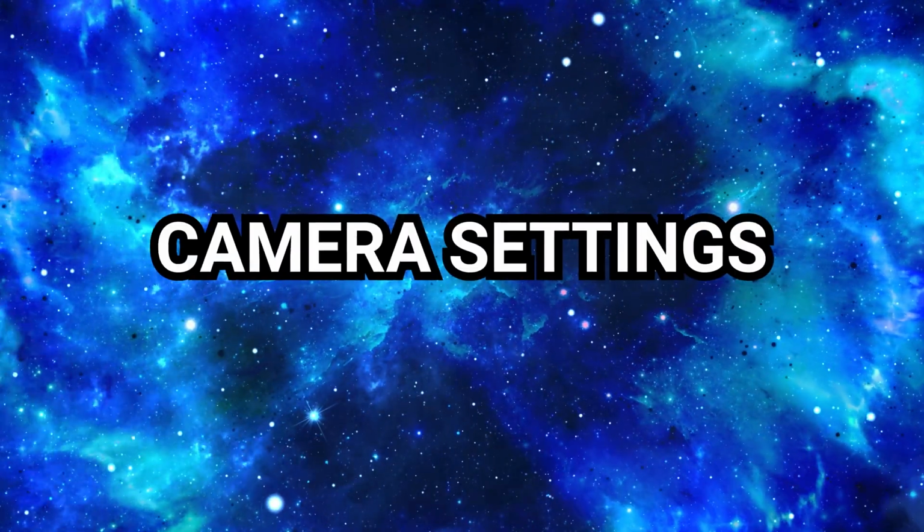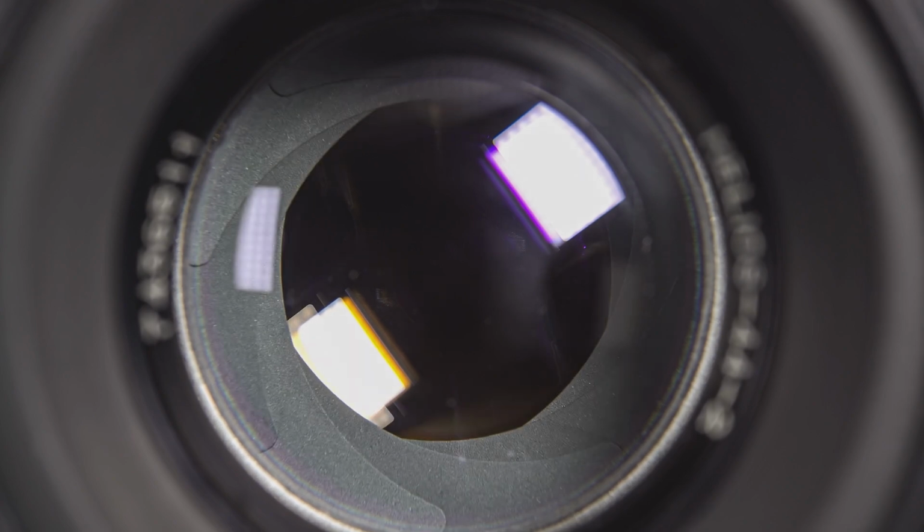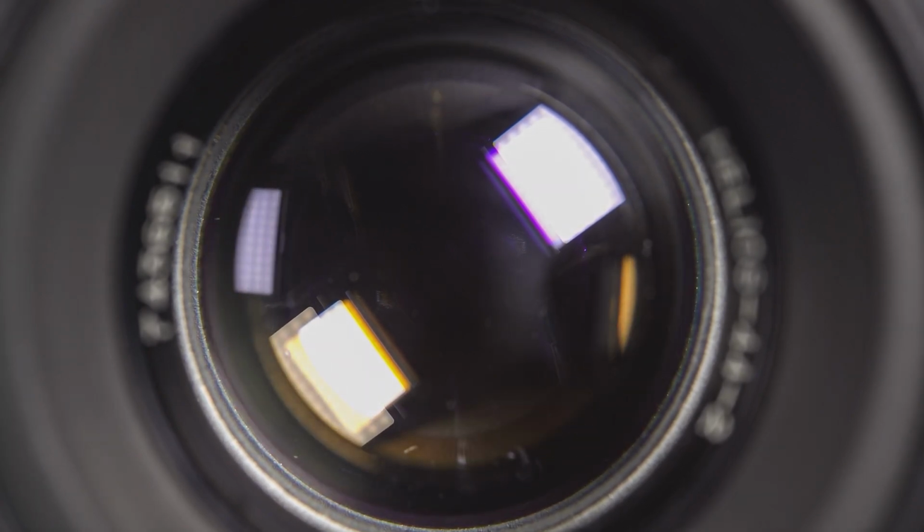Once you've got a tripod, the next step is to ensure your camera is ready for action. So now let's talk about camera settings, which are vital for capturing the details of the night sky. First, you're going to want to set your aperture as wide as possible, around f2.8 or wider if available on your lens. And that's so that you can allow maximum light into the lens. This wide aperture helps create a beautiful starry background and lets in as much light as possible to capture the details in the Milky Way.